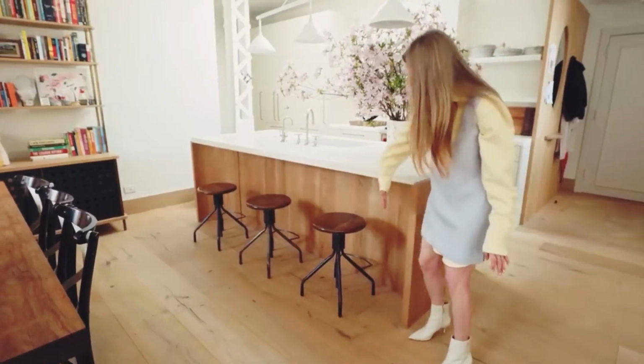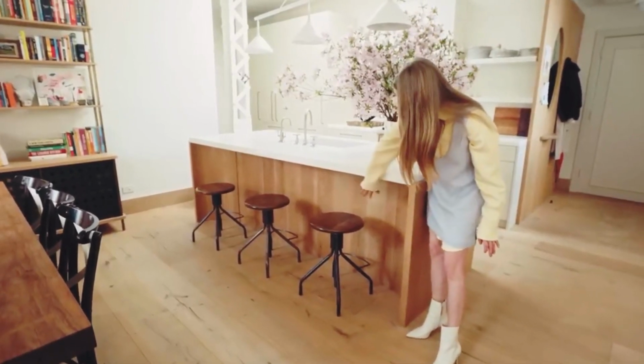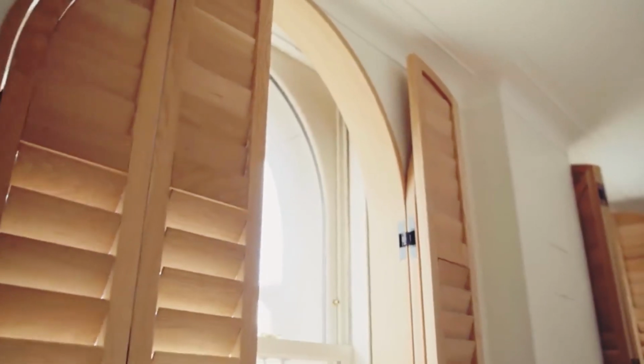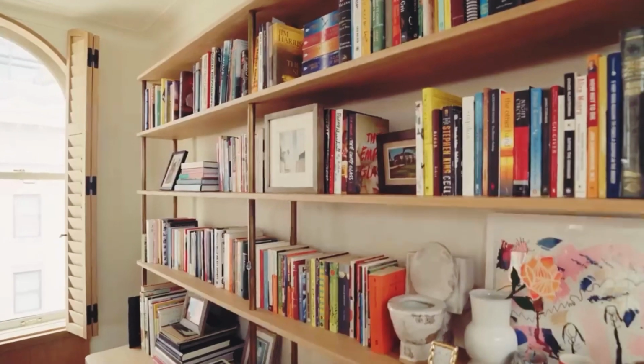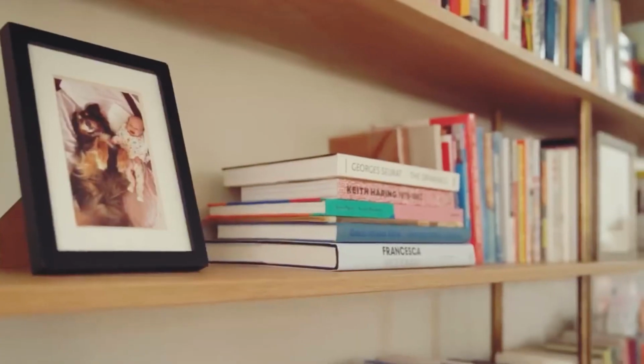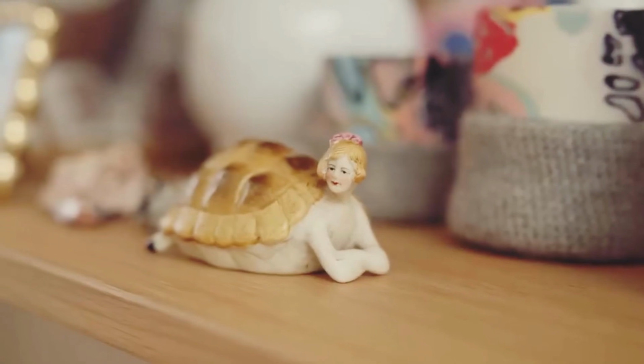I love the curve of the wood here because it just softens everything. I mean, there's just hard edges everywhere all the time, so I love the fact that Sarah wanted to soften it up. Everything's a little softer in certain ways because of the curve of the windows. That softens things. Even the curve of this custom bookshelf. It's so open and each shelf is very tall and it was made for this space.